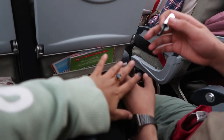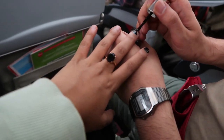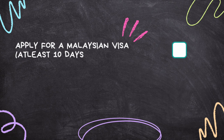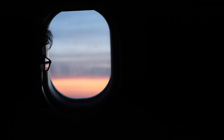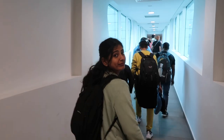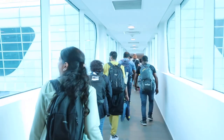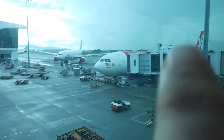So if you are planning to get out of the airport like us, here are the three prerequisites. First of all, apply for the Malaysian e-visa. That was a pretty simple process. I have linked the link down below. The one thing that did take a lot of time was uploading the passport size photograph. For me, it worked out when I got a professional photograph clicked by visiting a shop and telling him that I require a passport size photograph for my Malaysian e-visa.